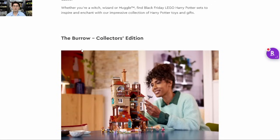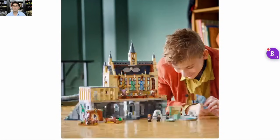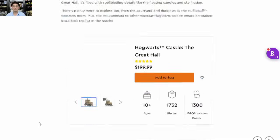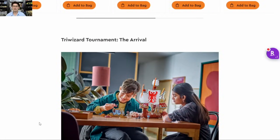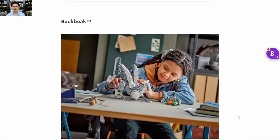And we've got the new UCS Burrow Collector's Edition, the new Hogwarts set that is built up on the rock coast and cave area. That one looks kind of cool. I like the windows and the house banners. And let's see, the Triwizard Arrival with the, I can't remember the name of the ship. You could hear me mumbling through that. Help me in the comments.